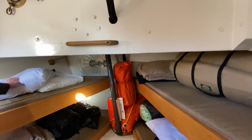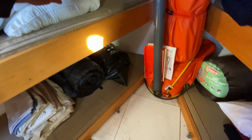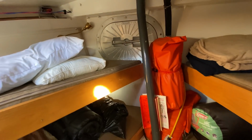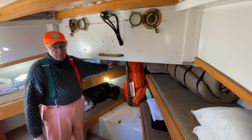This boat, by the way, will come with all of the linens you need for the crew and the captain and mate. We have another collision bulkhead up here, the big Bomar hatch there. So if we run into a freighter and take the bow off the boat somehow, which I find hard to believe, that will keep the boat afloat.